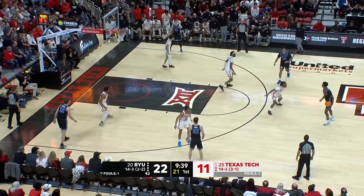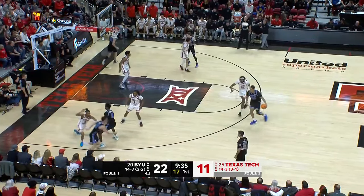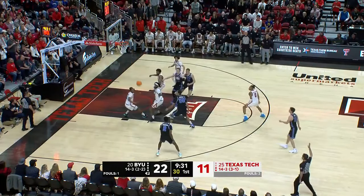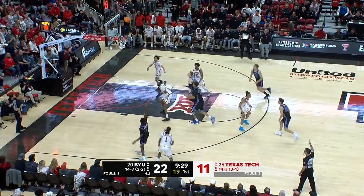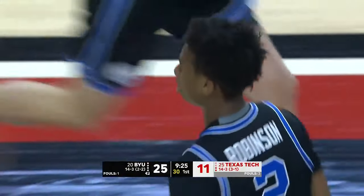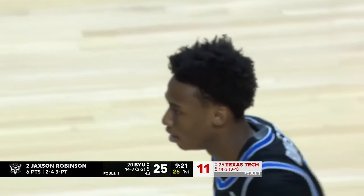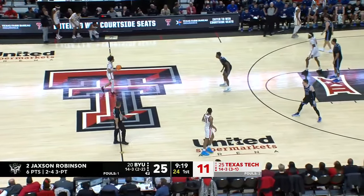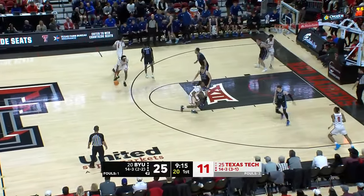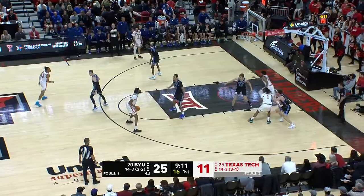Watch how they spread the floor now. They got one big guy, but it's really a five-out offense. And they play through Khalifa, who will remind you a little bit passing-wise of Jokic. Nell, 0 for 2 from 3. Robinson, quick trigger. Boy, these guys have the green light. This is not an aberration. They want to play quick, and they want to take the first good shot. Already the fifth three-pointer for BYU. They lead the nation in three-pointers made.